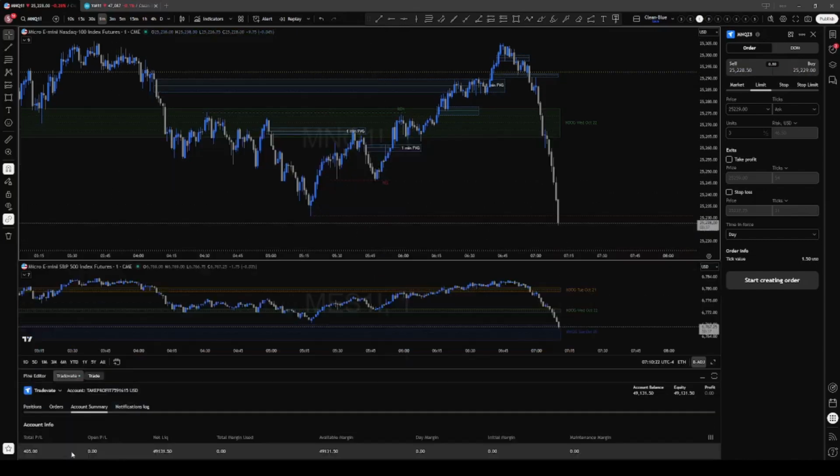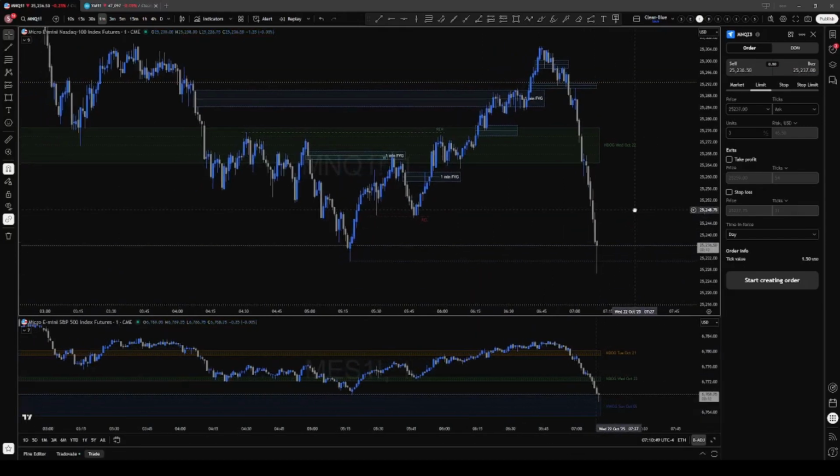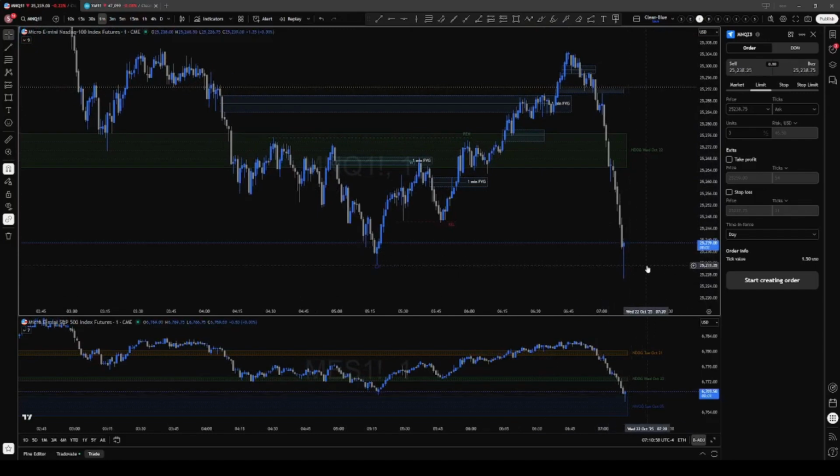That was a $480 winner, so I ended up $400 today in my prop firm account. So it was a good trade.